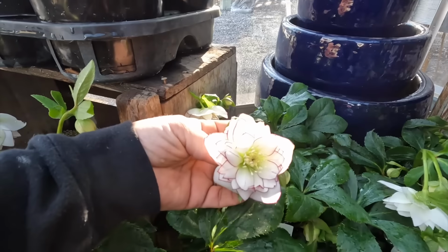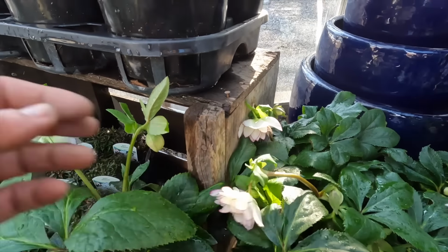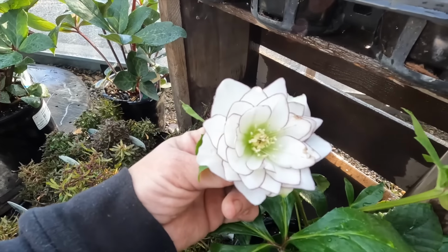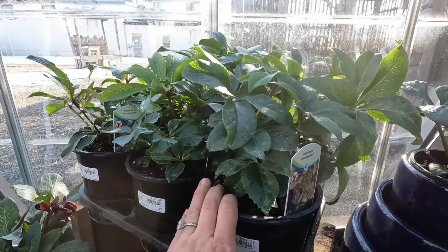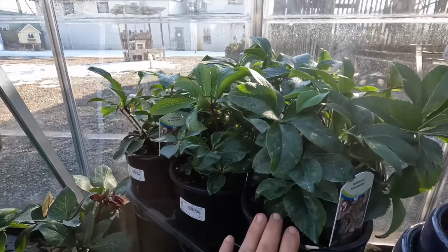Winter jewels, fire and ice. Oh, so pretty. How does that one look? Oh my goodness, yes. Look at the margin on that. It's like a burgundy margin on that petal. This is a hellebore called Brandywine, so it's a darker colored bloom. No blooms on that one yet though.